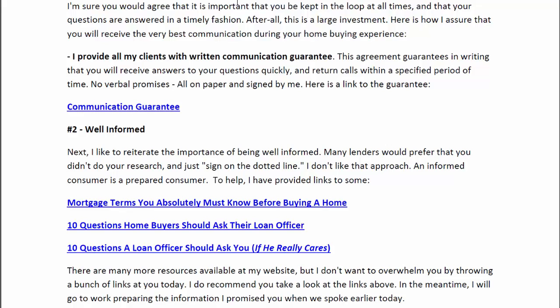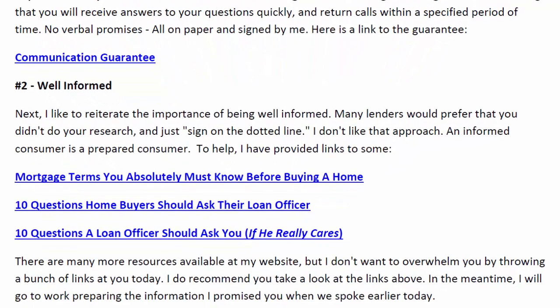guarantees. This agreement guarantees in writing, so not just words, but in writing, that you'll receive answers to your questions quickly, return calls within a specified period of time, no verbal promises, all on paper and signed by me. Here's a link to the guarantee. So I'm not just making promises. Click here and you can download my communication guarantee now.